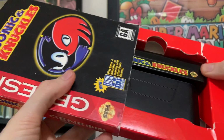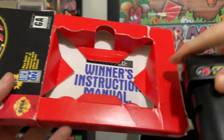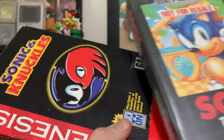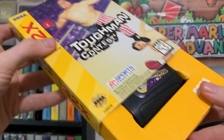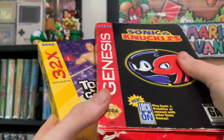And the one thing I really don't like about these cases is that you have to put the manuals down underneath here, and they're really hard to get to, so you had to open the sides. These cases were just a mess. I know they're probably trying to save money from the Genesis clamshell cases, but this is not the way to do it. And it's the same idea with the 32X a couple years later. They just changed the color to be yellow, so it looks a little bit different, but these two things are just garbage. I give them both a 2 out of 10.